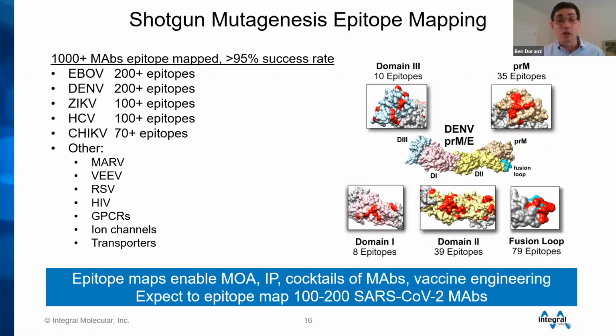We do many of these things on a collaborative basis, i.e. it's free for you. Of course, we do some of these things on a fee-for-service basis too. It depends on what's being published and how much we can make available to the public. But if you're interested in epitope mapping, we do that every day.